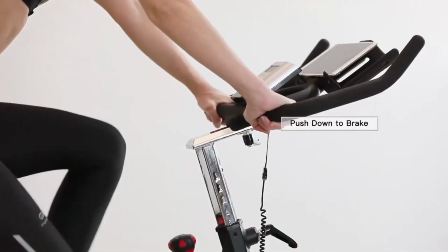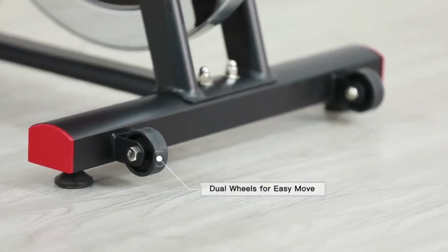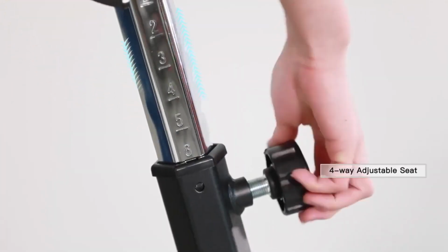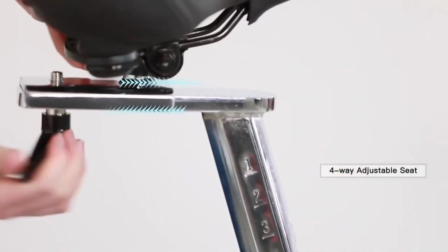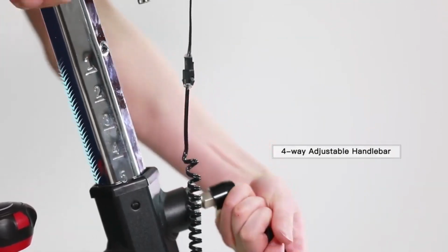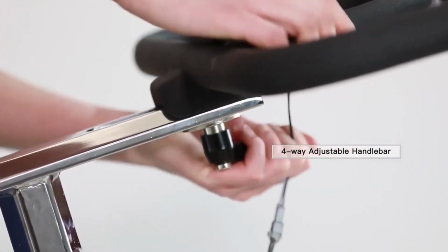The battery-powered meter on the LCD automatically turns on when you start pedaling, then turns off when it senses inactivity. It shows the rudimentary metrics such as time, distance, speed, and calories burned. They can all show up simultaneously on the screen if the scan mode is turned on. However, it does not measure pulse rate.